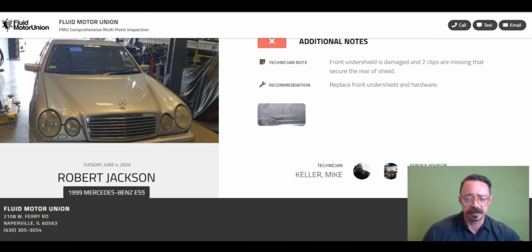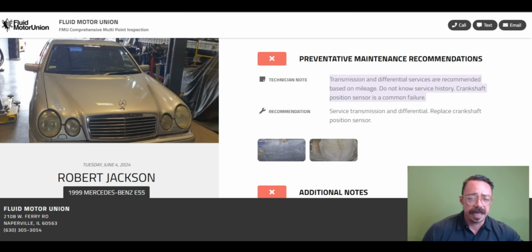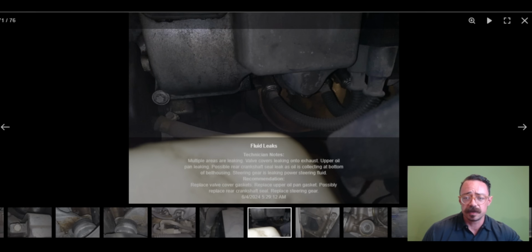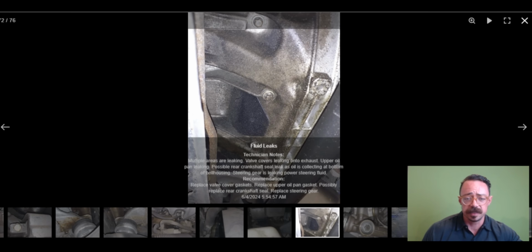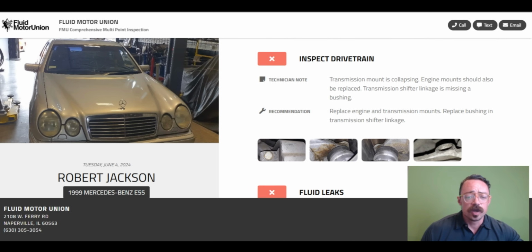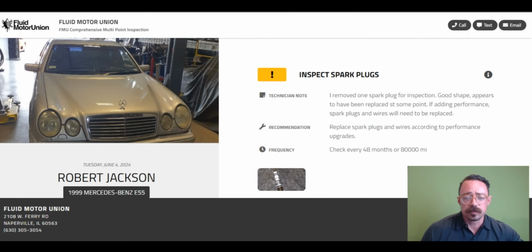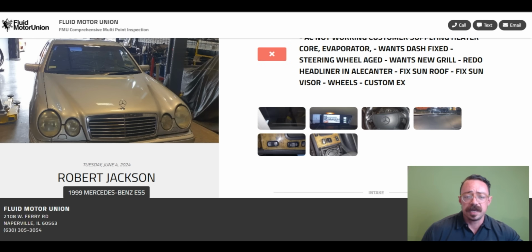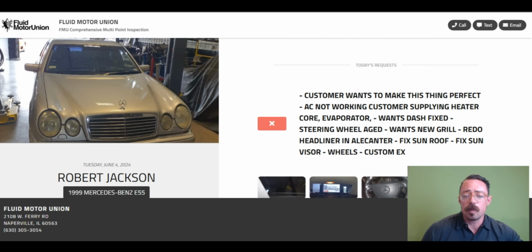Undershield clips missing some hardware, and basically, as I said before, this car is super clean. It's a super good candidate for getting a mechanical restoration. We sent this to the customer. We went over it with him. We're going to get him a price quote, and we're going to go over the things that he wants to do above and beyond what we're recommending. And we're going to try to figure that out for him and see if this is worth it for him to do. So, Robert, how you doing?